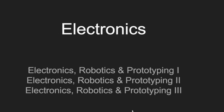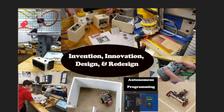Next field is electronics. Within the electronics field here at Penn Manor High School, we have some really unique opportunities for you. So you would be learning about electron theory and how electronics really work. You would be learning how to solder and put together your own circuits. We have some really unique opportunities to both draw our own circuits and use some advanced technology to create them. Beyond just that type of electronics, we will also be getting into programming and robotics.